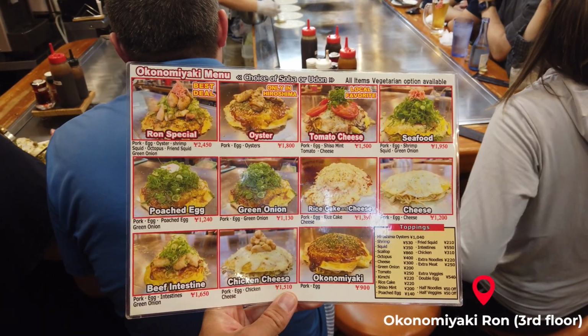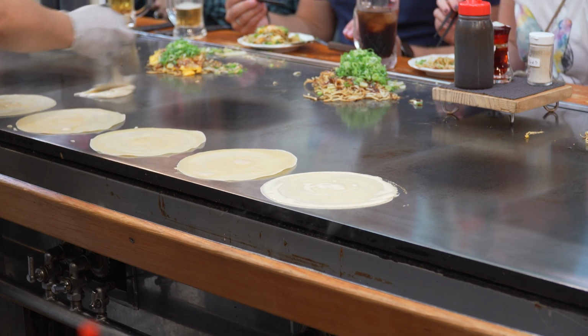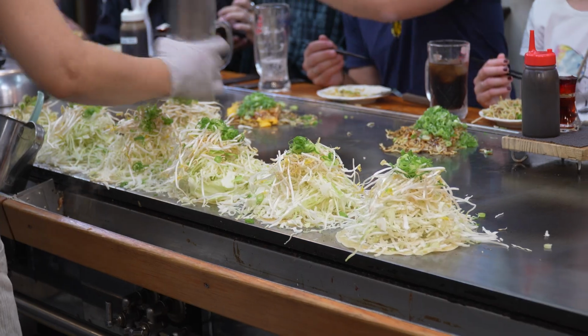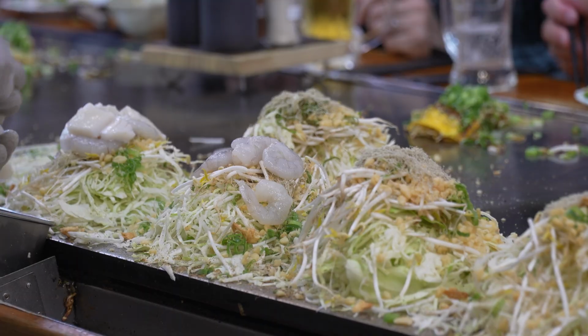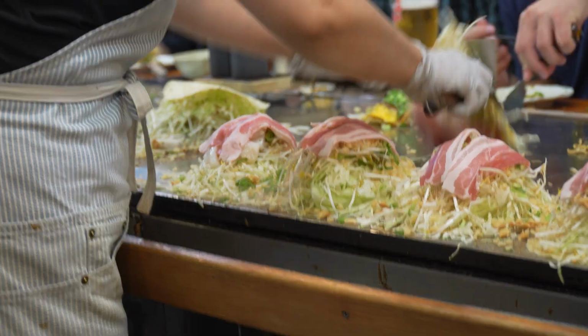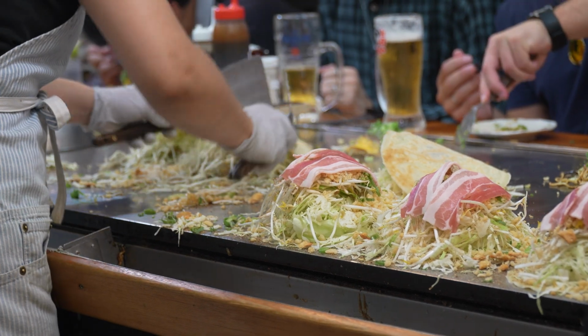We were so surprised to see the different okonomiyaki flavors served at each of the stalls. This dish starts with a thin, crispy base made of batter and cabbage. On top of that, you'll find a wide variety of ingredients from shrimp, squid, octopus, and pork belly. This mountain of ingredients is then flipped and steamed on the griddle.